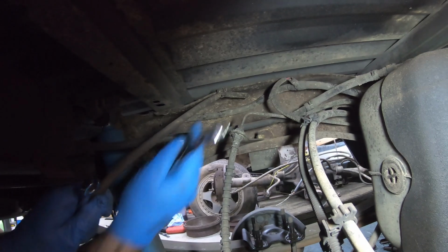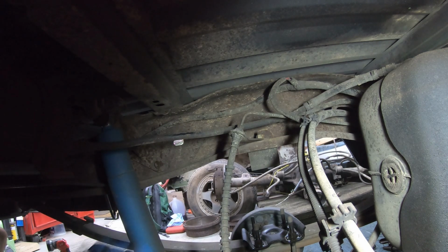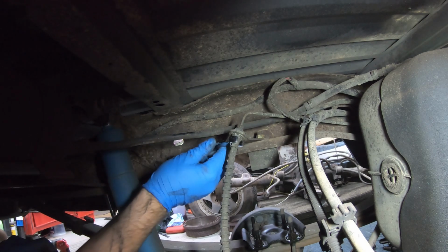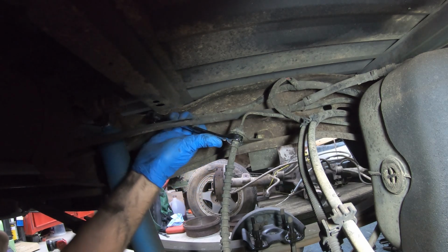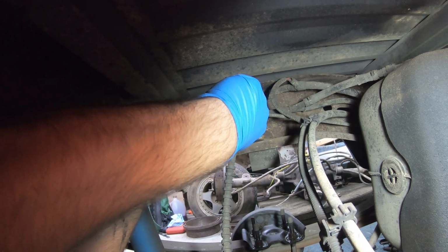Also the breather, we're gonna yank this off real quick. This thing was definitely ripped from the diff at some point. I don't know when. Come on now. I got a 16 on the bottom, and 11 on the top.